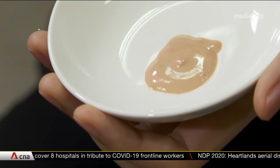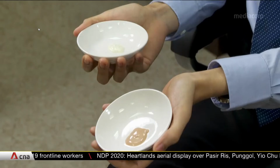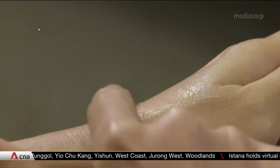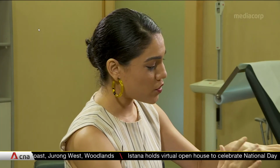And this is an example of a tinted sunscreen. You can compare it to a white non-tinted sunscreen, so you can see there's obvious color difference. I'll try the tinted one now, just to see. So this is the best one that you're saying? Yes, the one in terms of blue light protection. Okay. This actually dissolves in quite well.